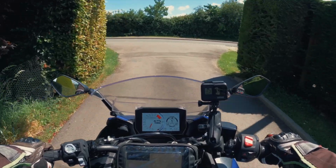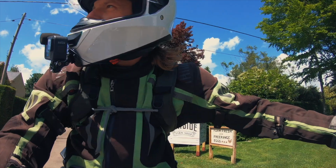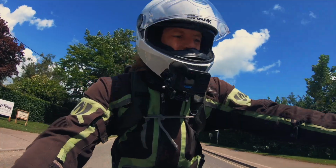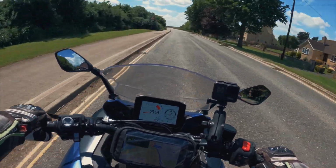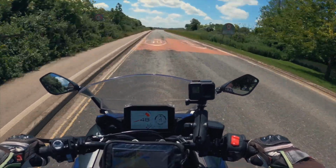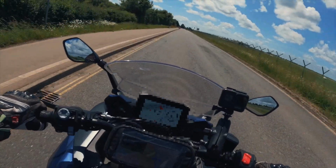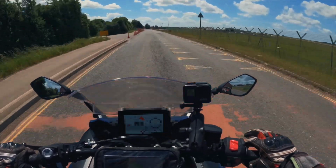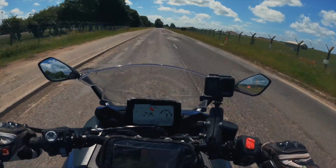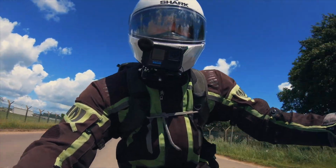Just jumping on immediately now, that engine is just absolutely glorious. You're going to go back past the airfield again, get out in front of this tractor. But the sun's shining today and this would be a lovely thing to go on a long tour on. Just bang it up through the gearbox. It feels like an F1 car. Woo! It's actually making me feel like a bit of a hero.